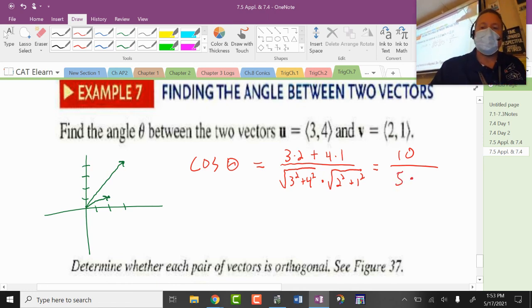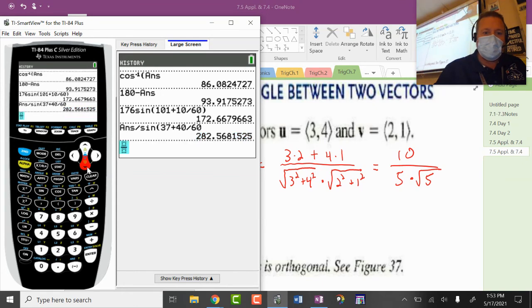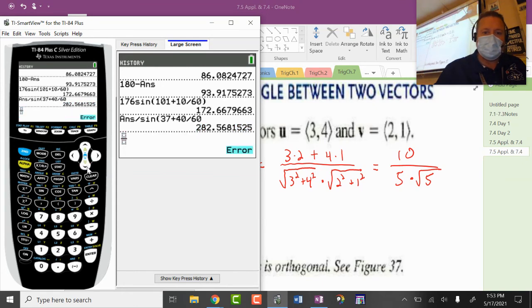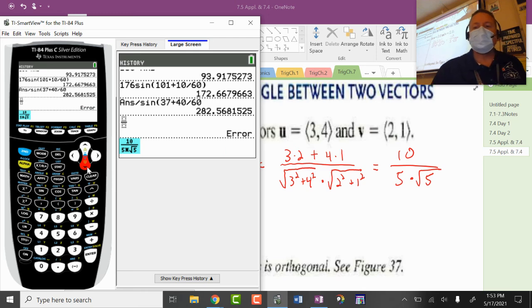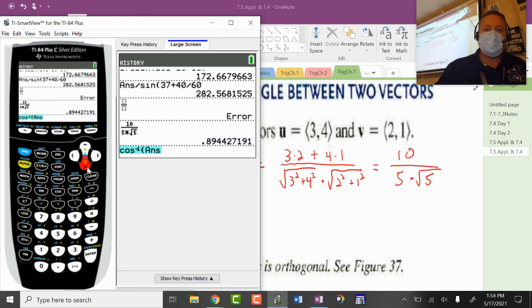I shouldn't have to teach that and say, where'd you get that from? 2 squared is 4 plus 1 squared, 5. That's the square root of 5. Much different. All right, and then I'm going to go to my calculator. I already typed this in, and this time I did use the fraction button. I screwed up the first time. Error. There it is. 10 divided by. This way you don't have to do order of operations when you use that fancy fraction button. But then you inverse cosine.